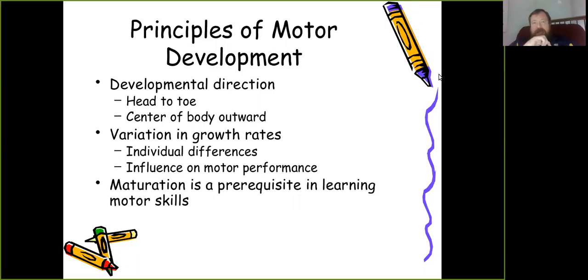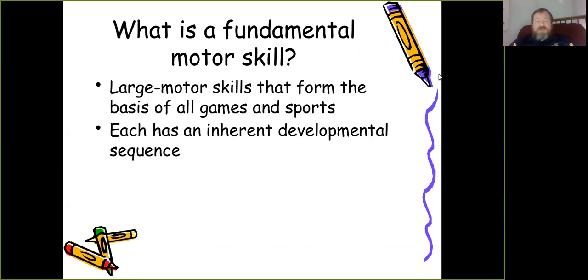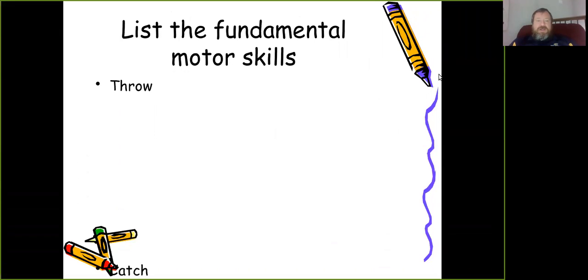Maturation, that idea that we just grow, is a key component and required for motor skills. So without that biological maturation, practice won't really impact the development. So we need both that biological piece and that experiential piece. So fundamental motor skills are the large motor skills that form the basis of all sports and games that have an inherent developmental sequence, and there's a considerable variation in where children begin and where they end, where it looks mature.